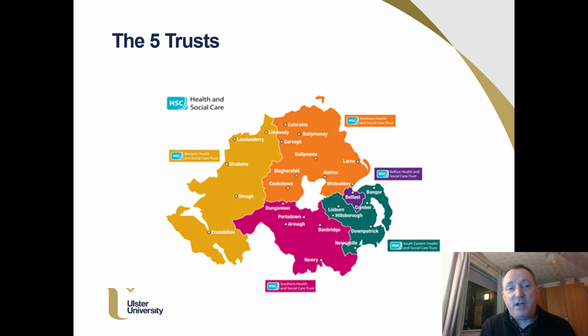This is a map demonstrating the 5 trusts in the hospital sector. The yellow is the Western Trust, the orange is the Northern Trust, the purple the Belfast Trust, the green the Southeastern Trust, and the pink the Southern Trust. Interestingly, the yellow, which is the Western Trust, has the lowest population density, whereas Belfast would have the highest population per distance moved, as it is the capital and the main centre of Northern Ireland. So, as you can see, we cover cities and rural areas in quite a small, compact region.